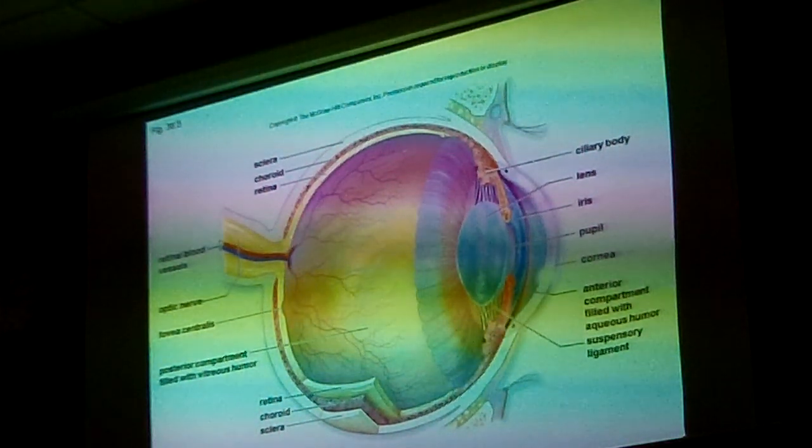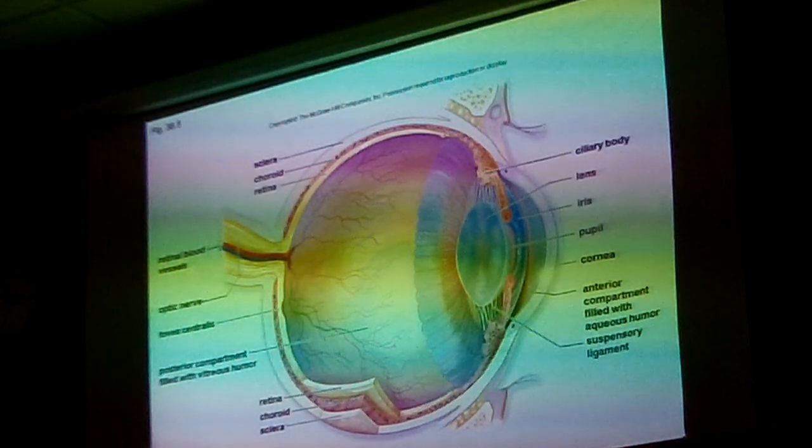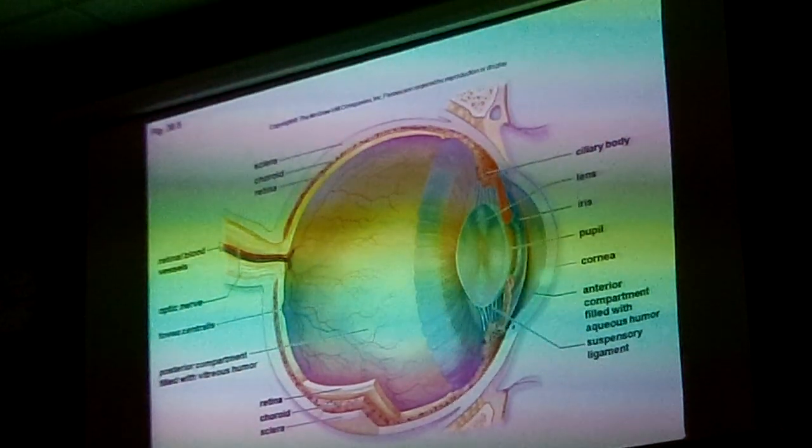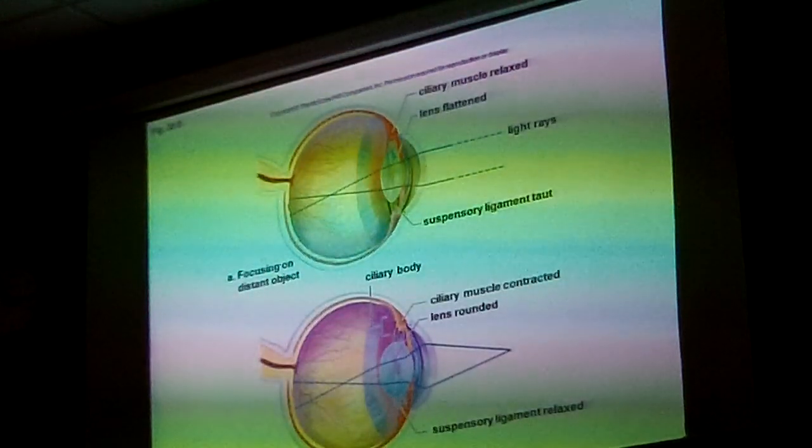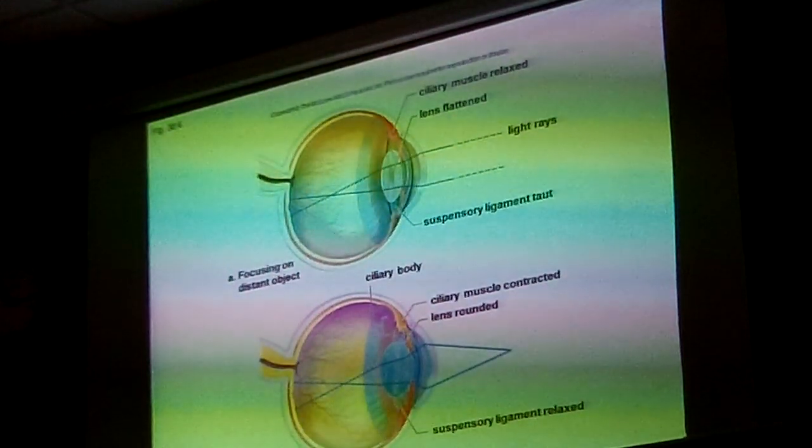We dissected an eye once. Anyone here? Yeah, we do that. We're going to do that in anatomy. Anyone here want to be an eye doctor? They freak me out.